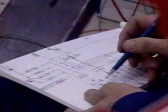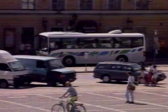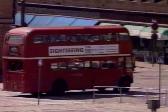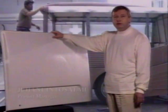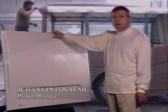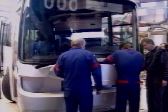Valmet applied the results of LCA when making design decisions, in which the environmental properties of the materials had to be considered in addition to price and physical properties. This is a panel from EcoBus. It is made of colored plastic, which is recyclable, lightweight and durable. A conventional metal panel requires painting and scratches more easily.